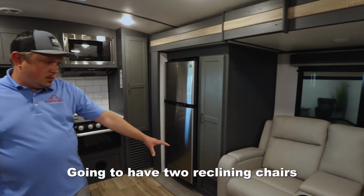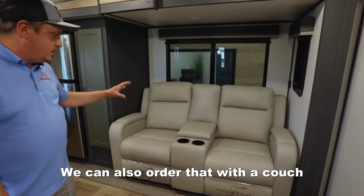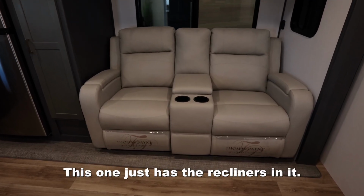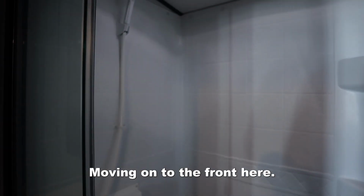Gonna have 2 reclining chairs in this particular model. We can also order that with a couch if you'd prefer. This one just has the recliners in it. Moving on to the front here.